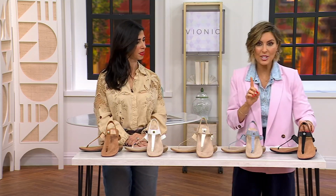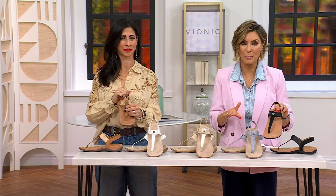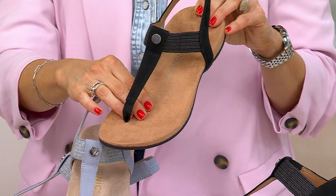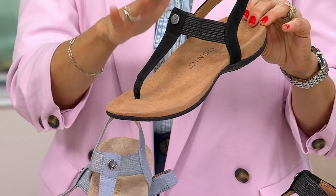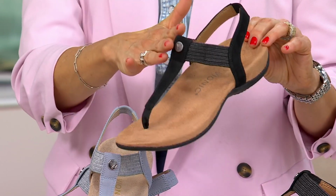What I so appreciate about this, though, is it's a Vionic. So you have this gorgeous upper, but your feet are gonna thank you for choosing this shoe tonight, because you have your arch support on a very, very familiar footbed, by the way, that Monica's gonna tell us all about. Here is your Bria on a sale price that does leave us tonight in black.